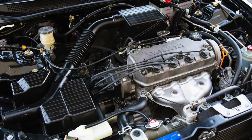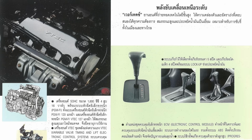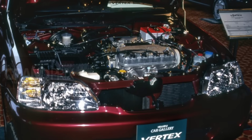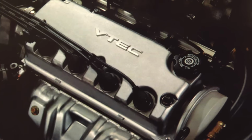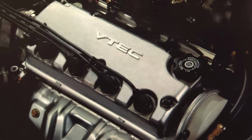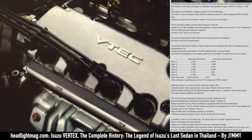Now while the Integra SJ was powered by one of two variants of Honda's D15B engine, the Isuzu Vertex was powered by D16 engines. The Vertex also had two engine options, one of them being a non-VTEC D16 making 120 horsepower, and the other one being a VTEC version making 127 horsepower. Now there's nothing online anywhere in English that says which exact D series the Vertex used. But according to this Thai article that I Google translated, it uses the same engines as the Thai market Civic.